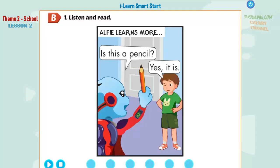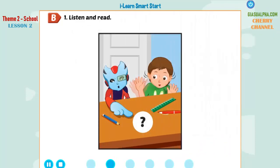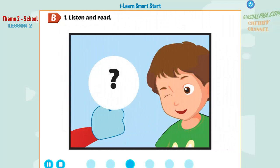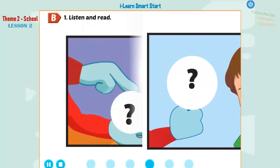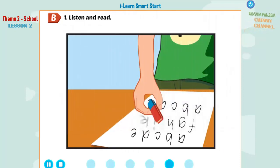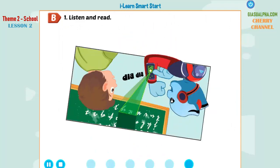B. 1. Listen and read. Alfie learns more. Is this a pencil? Yes, it is. Is this a pen? No, it isn't. It's a crayon, Alfie. Is this a pen? Yes, it is. Is this a bag? No, it isn't. It's an eraser. Look, it erases. Ah, I can do that too.